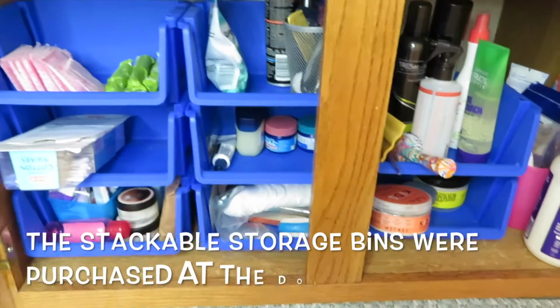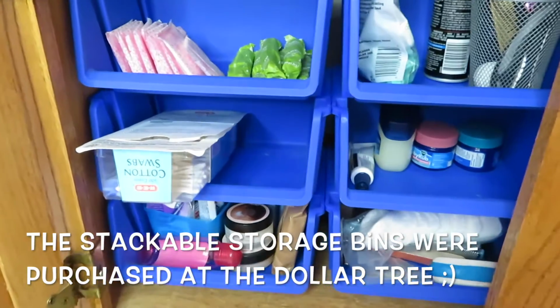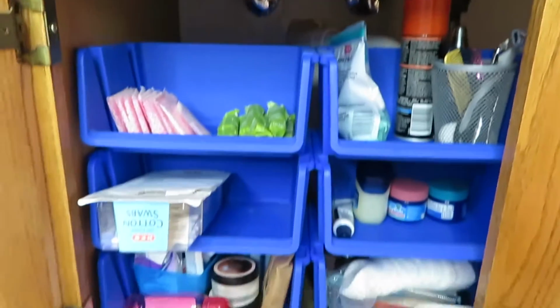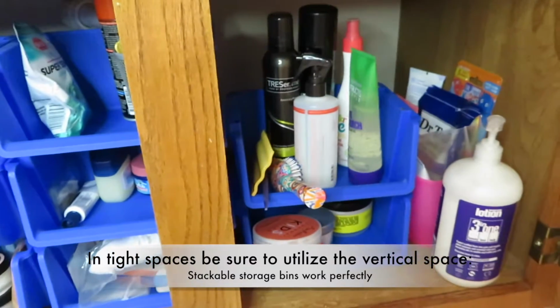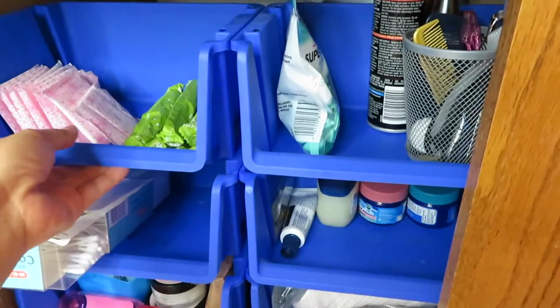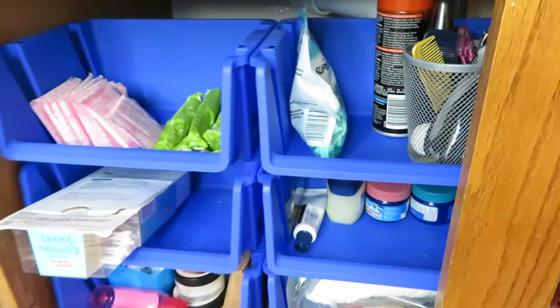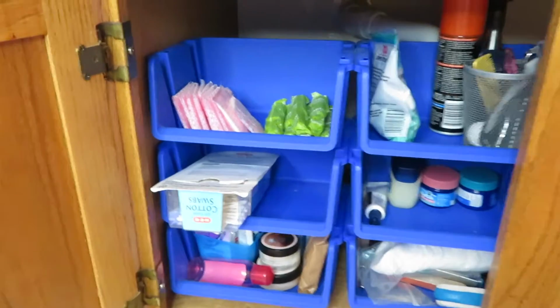I have 8 of these little organizers total, and there's not a whole lot of room under here, so I had to make sure that I was utilizing the space up and down. And they come apart so you can put as many as you want together. I'm going to show you guys exactly what I have.